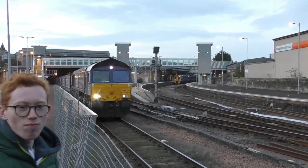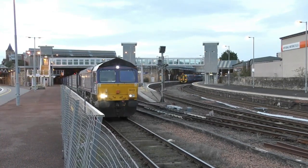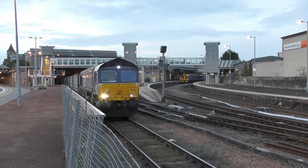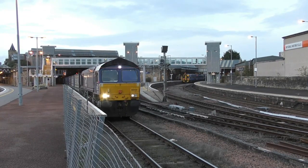Finally ending in Perth with no less than 5 interesting trains, with the first being the usual 4D47, 1625 Inverness to Mossend up Tesco liner with 66422.